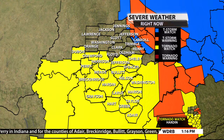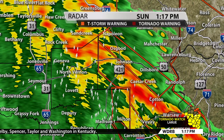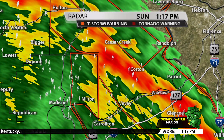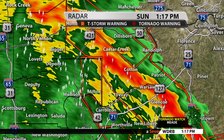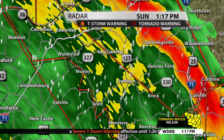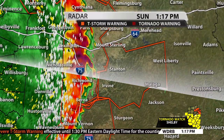You'll notice that only Jefferson, extreme eastern Jefferson, and extreme eastern Henry County remain under the warnings right now. At some point, we're going to return you back to TV because it makes sense, obviously, with the storms leaving our area. So would I still be concerned about the eastern part of Jefferson County? My answer is no. The storm's exiting Milton and Madison right now. Am I still concerned about the eastern part of Henry County? My answer here is also no. The storm has left, but let's just be reasonable here.